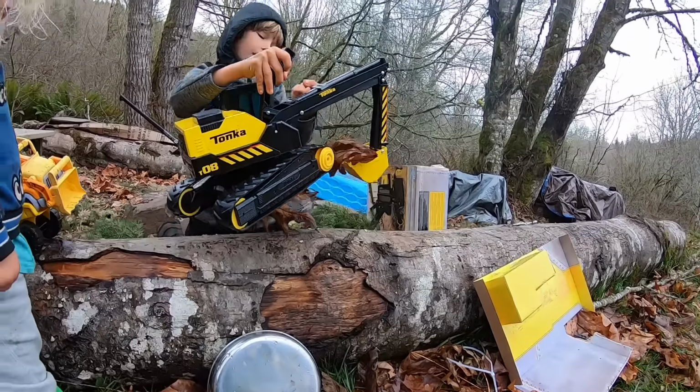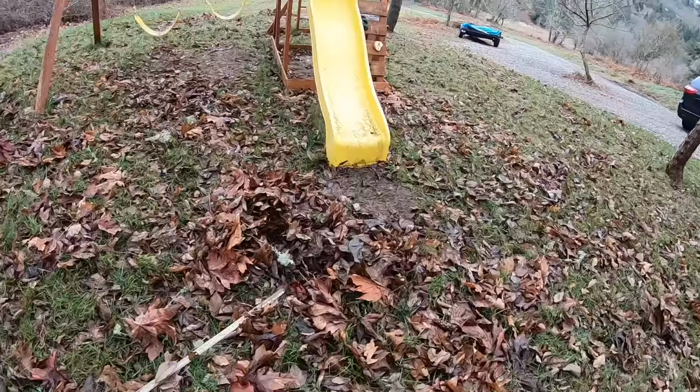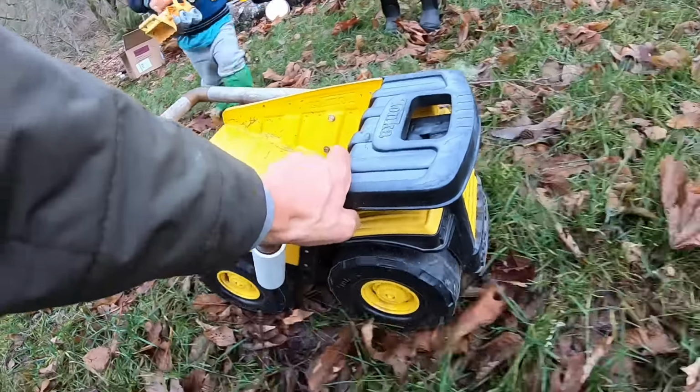Well, let's give it a try, okay? And then you dump it out in the fire. Let's bring it. Axel was just raking up a leaf pile right here. Yeah, let's do that. You can dump it in the fire. Oh, I know. We'll load up big Tonka with leaves and then dump it in the fire, okay?